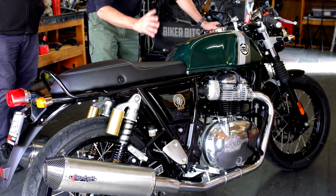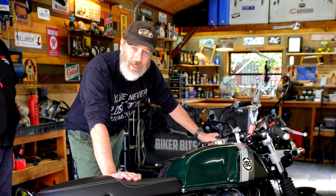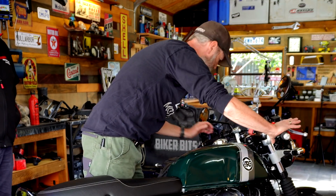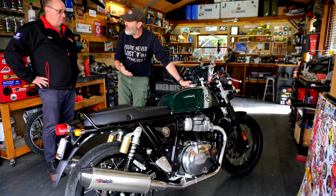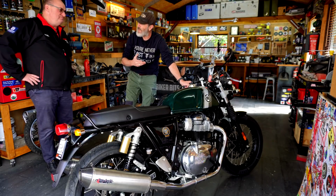The only other negative I could give it is just the position. See, I've never been a sports bike fan. It's that leaning over, so you feel the weight in your arms. You feel it on your palms like that. But I don't think people buy this for a commuter, like an everyday.